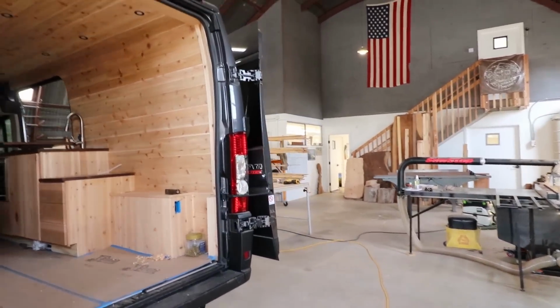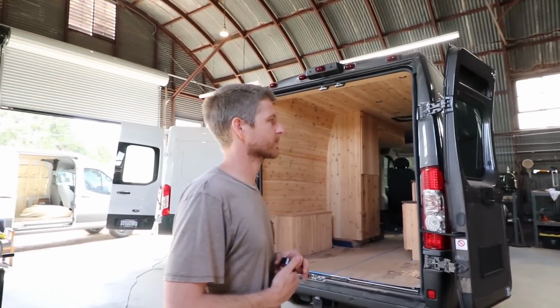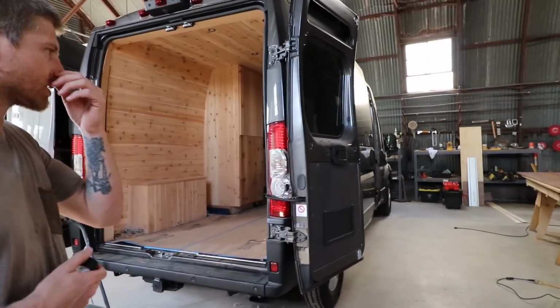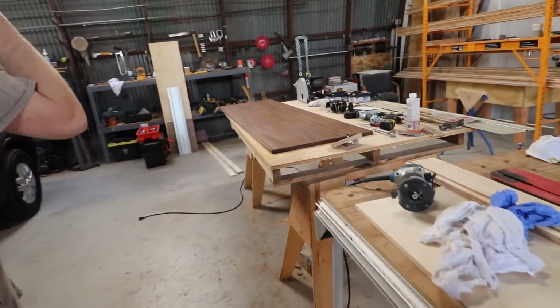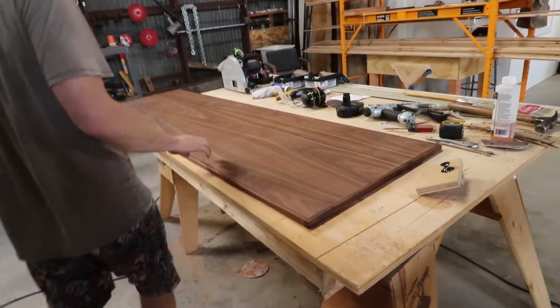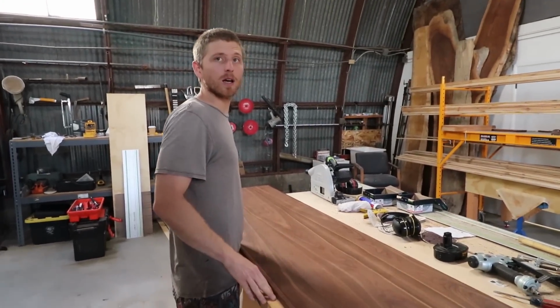That's the ultimate goal, is start doing more slab tables. What are you doing with this board over here? That's actually a bench top. For the ProMaster client? No, it's a Mercedes mattress van. Built a bench sofa.